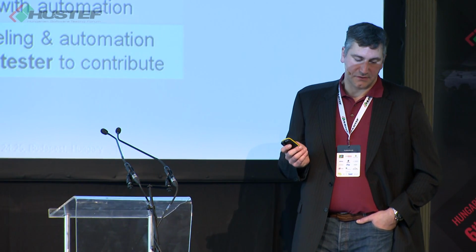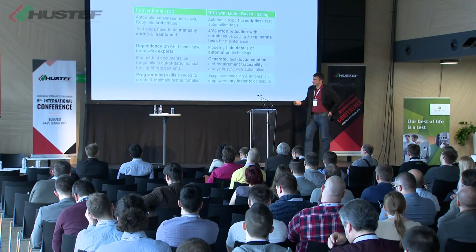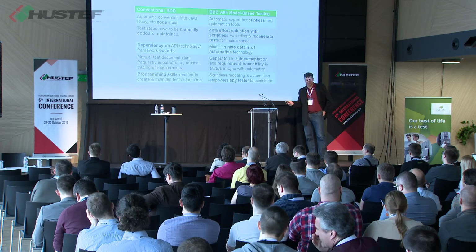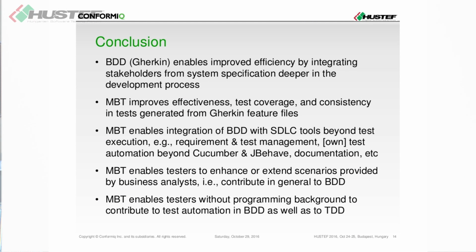And the thing is also about documentation. Obviously, as we can generate code stubs, we can also generate documentation, but generating documentation output from models will always be much more up to date, because the moment we export to test automation, we generate the documentation, not in the beginning of the test automation. So that's also one of the advantages of this approach. And whenever we talk about test documentation, we don't only talk about creating Word documents or text files, but also about uploading test plans to application lifecycle management tools, etc.